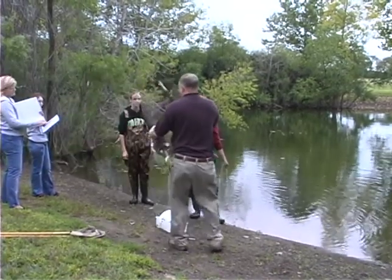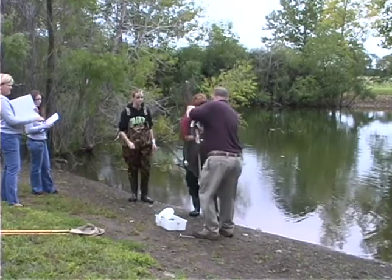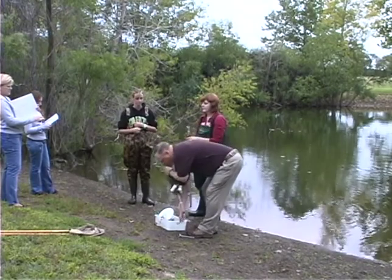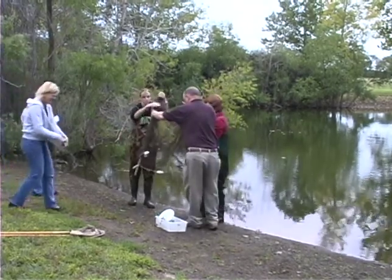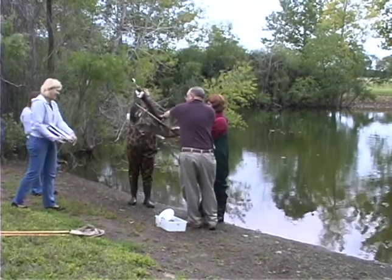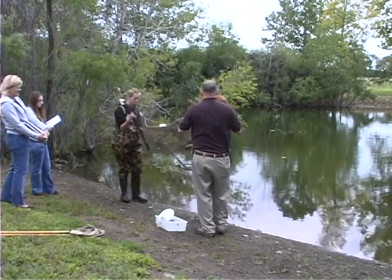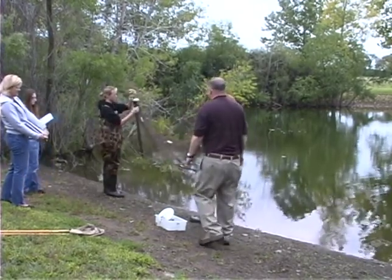So this is called a seine here. And each of you, I can take that from you. So what you're going to do here is you're going to unroll this and put this side up. And then walk out there apart from each other. You see it has weights in the bottom.